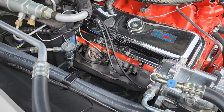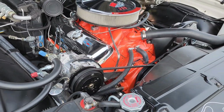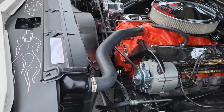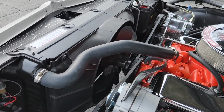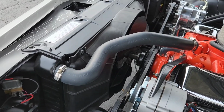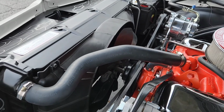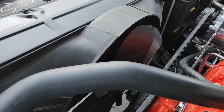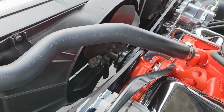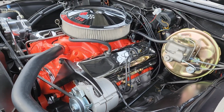It retains the cast iron exhaust manifolds. Got the heavy duty radiator by DeWitt's. Had great cooling with that. This thing will run in the summer at about 177, 180 all day long on the engine temp. It's got the factory 7-blade clutch fan there. Did a disc brake conversion up front. It was 4-wheel drums.